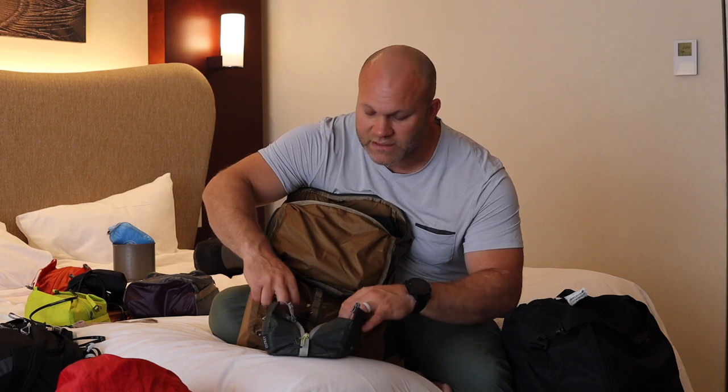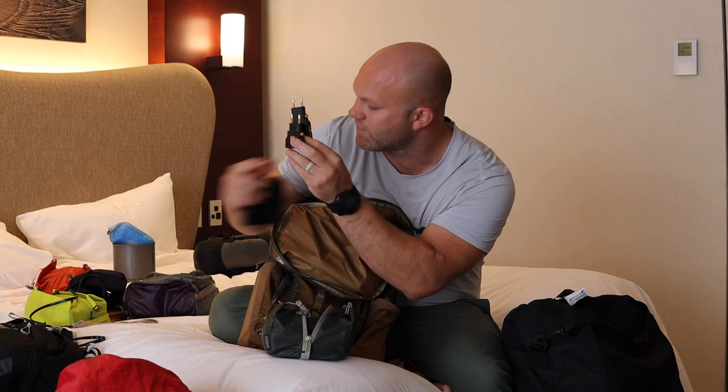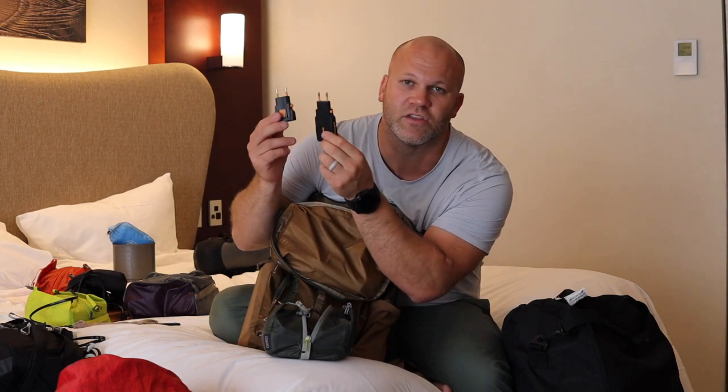And then the other stuff we have in here is an external hard drive. The other stuff is just cords, as well as some travel adapters. These travel adapters are really, really great just because they work for just about any plug in the world.